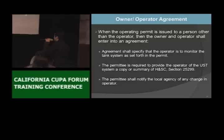So when we're dealing with the owner-operator agreement, it's going to be a written statement between the owner of the tank and the operator of the tank. They can be one and the same. Sometimes it might be something like a franchisee. We have facilities like 7-Elevens, let's say, where you do have an owner, but the franchisee is the operator. So they're there doing the day-to-day operations.